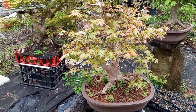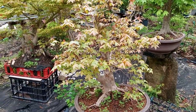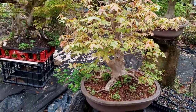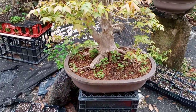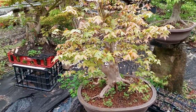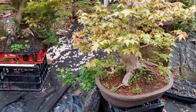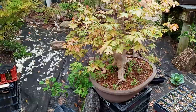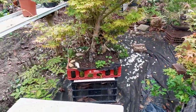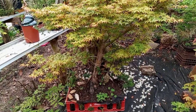And even this tree that I have to redesign the apex of, even it's putting on a nice show and looking good. And look at the trunk on that thing. And if you've seen some of my videos where I talk about seedlings that are little bitty things, 12 years old, this tree right here, as large as it is, is no older than a lot of those seedlings. It's just the way I grow them.